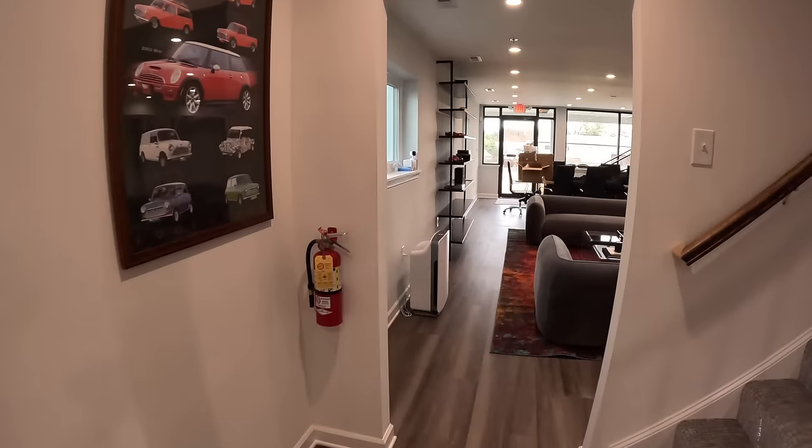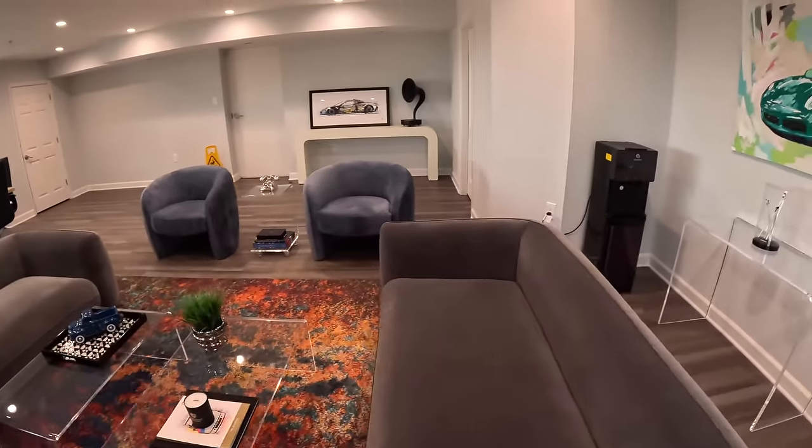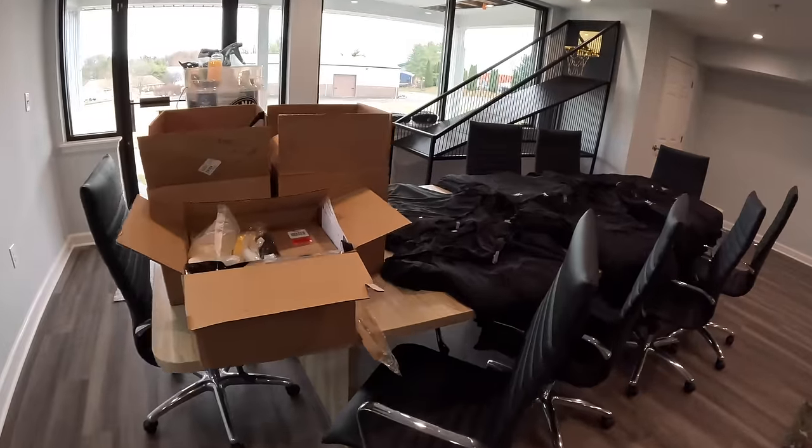Okay, over here, we got a lounge area. Again, we got a conference table, nice sitting area. We're not done yet, so just keep that in mind. We got a bunch of Magden Motors shirts.